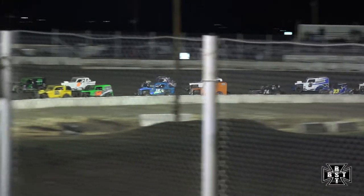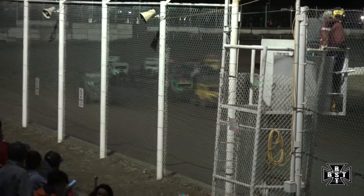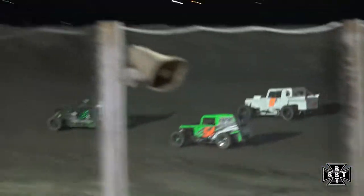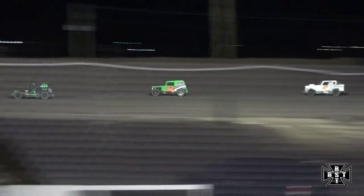20 laps of distance, getting ready to kick off. The Rocky Mountain Dwarf car is out of corner number 4. Hanson to the early lead. Taylor now second. Fast Freddie Schneider into that third spot. Everybody will clear corners 1 and 2. We'll work down the back straightaway. Looking to complete lap number 1 out of corner number 4.